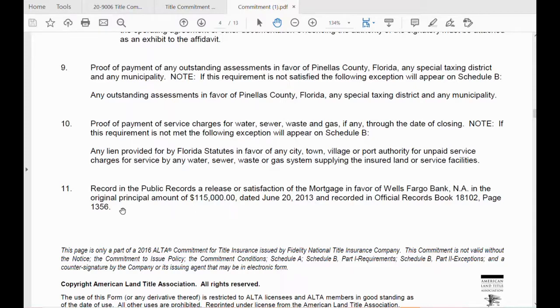However, if I saw on here record in the public records a release or satisfaction of the mortgage from Bank of America from 1972, that would be a red flag, and I'd be on the phone to the title company saying, how is there not a satisfaction recorded of this mortgage from 1972? As you can imagine, getting a satisfaction document for a mortgage from 1972 might be impossible. The lender could no longer exist, the borrower could be dead, and so that can present some challenges.